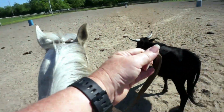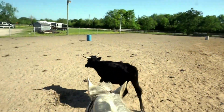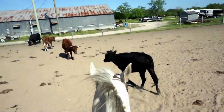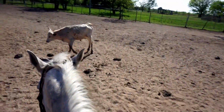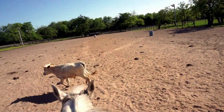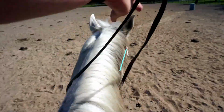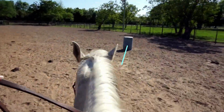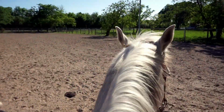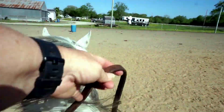I picked up the camera, so I'm trying to give you a view of what it's like on top of the horse. But it's pretty cool to have four legs moving underneath you and just kind of taking you around, showing you the steers. But let's go on a quick ride around the barrel pattern here. And you can see as I'm going to the first barrel, and when we say get a pocket, we're trying to get lots of room, a big circle around that barrel.